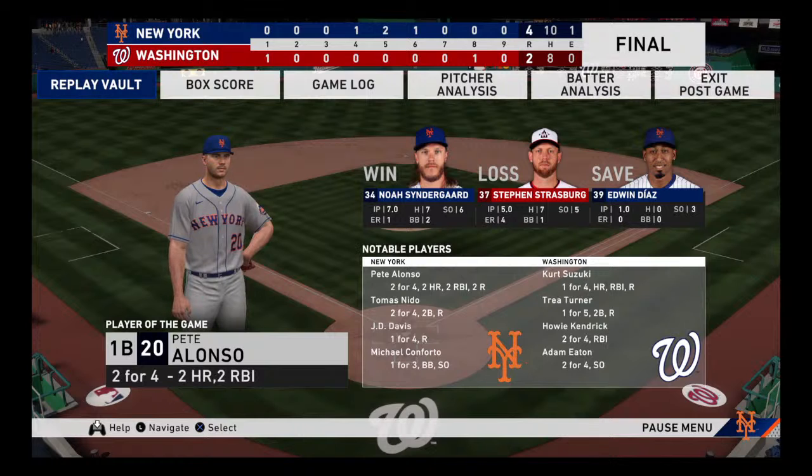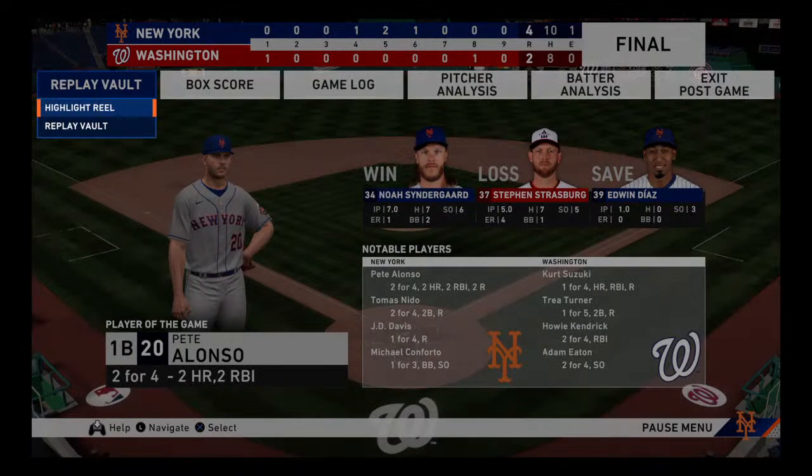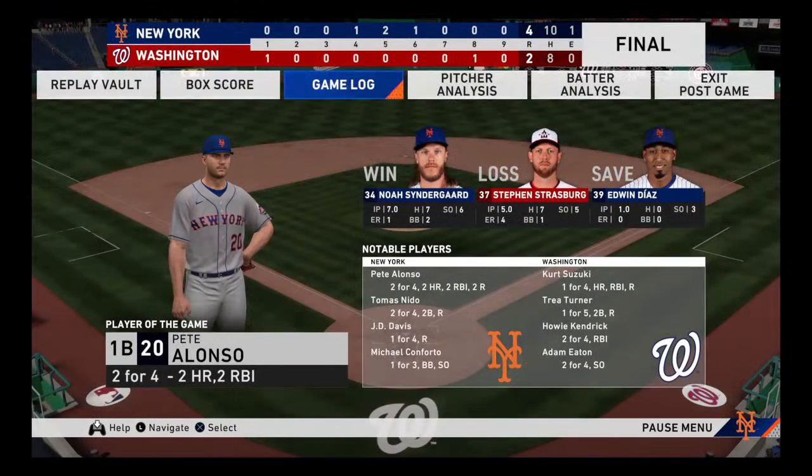The final line score for this afternoon's ball game. For the victorious New York Mets, 4 runs on 10 hits, 1 error. They left 6 men on base. For the Nationals, 2 runs on 8 hits, no errors. They left 9 runners on base. Time of the ball game, 2 hours and 49 minutes. Our paid attendance at Nationals Park this afternoon.